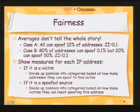I'm going to show you a measure for each IP address. If this address is a victim, then I'm going to divide zombies into categories based on how much they can spoof to this victim. And if it is a spoofed source, a source whose address is misused in reflector attacks, then I'm going to show you for every zombie how many destinations can be reached if this address is spoofed. A reflector attack is only successful if I can spoof a given address to a lot of destinations, because a lot of destinations will then reply to the victim. So if I cut down on spoofing and my packets cannot reach a lot of destinations, then I'm not going to be successful with this reflector attack.